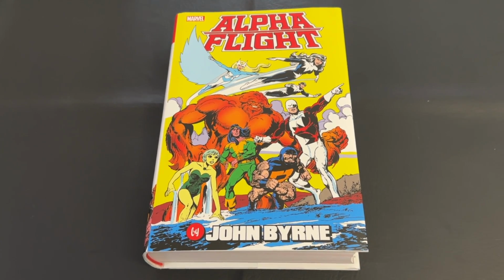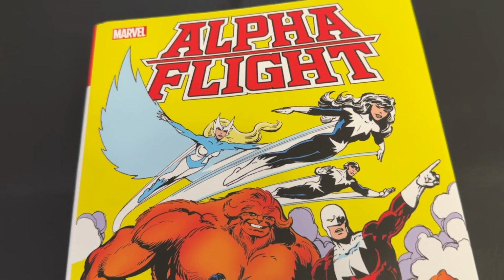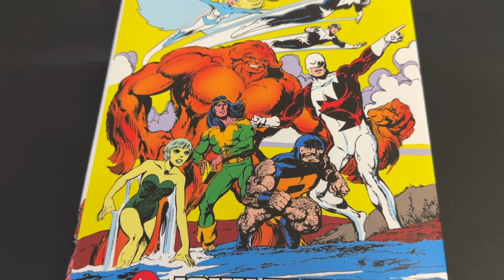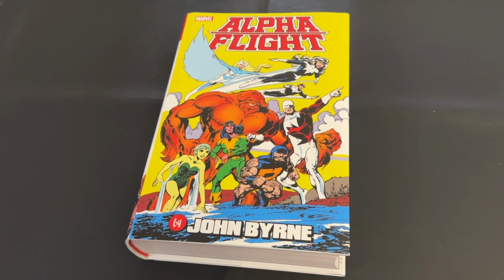Next up, we have the Alpha Flight Omnibus by John Byrne. This was another team that I believe spun out of the pages of the Uncanny X-Men. I know that's certainly where I got my introduction to this team. They're kind of the government-regulated Canadian superhero team. They have some ties to our favorite knucklehead, Wolverine.